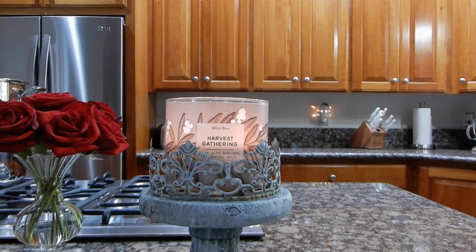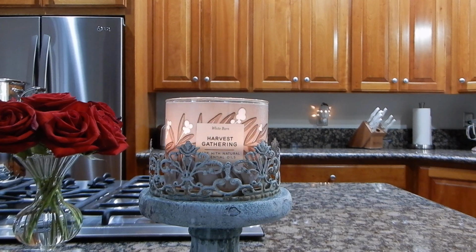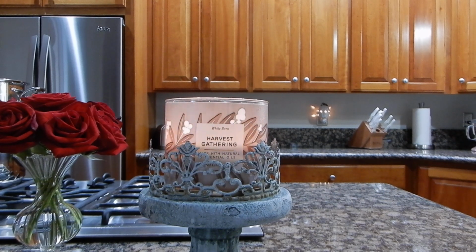Whenever I see a candle with those wicks, my automatic assumption is, okay, I'll probably get one or two good burns out of this, but then I know I'm going to start getting puny wick syndrome, and then I'm going to start struggling with the strength and the throw. And that is absolutely the case with this one. Once again, it's so frustrating because I would love to continue to burn this one.